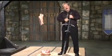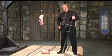You put one of these by your front door, and you're going to be a power to reckon with. No one is going to be able to take advantage of you when you have a great sword in your house built by Cold Steel.